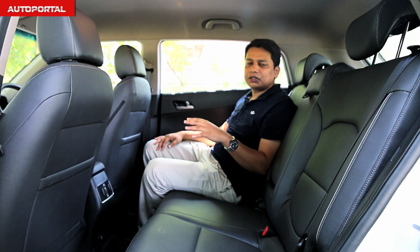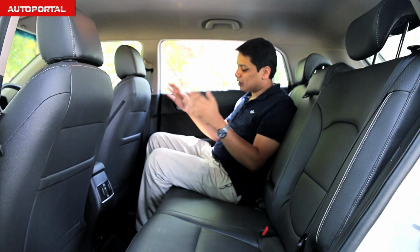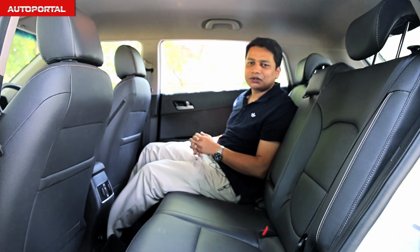The seat support is good, the backrest angle is excellent, and there's plenty of knee room, and you also get place below the front seats where you can stretch your feet. So not a bad place, but not as good as the one on the XUV.